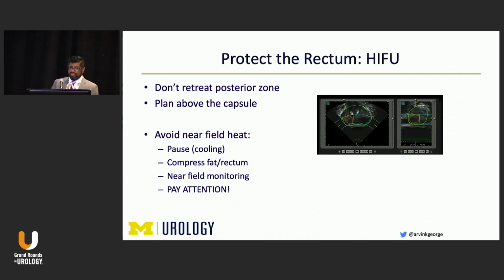So we don't want to retreat the posterior zone, because you're going to have a lot of energy concentrated in an area. Here, this shows you the arc of the posterior zone with the Sonablate system. Generally, you want to plan above the prostate capsule, slightly above, maybe 1 to 2 millimeters. Your ablation will extend a little bit beyond that, so that just gives you an additional safety margin. How do you avoid near-field heat? Near-field heat means that everywhere proximal to your focal point is receiving energy, and that's going to absorb that energy and generate heat.